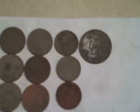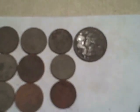Okay, it's Wednesday afternoon, and I'm just getting to Tuesday's wrap-up. Got out for a hunt Tuesday, and found 9 memorial cents, 3 dimes, and a quarter. That's the clad. Got a bunch of wheats.